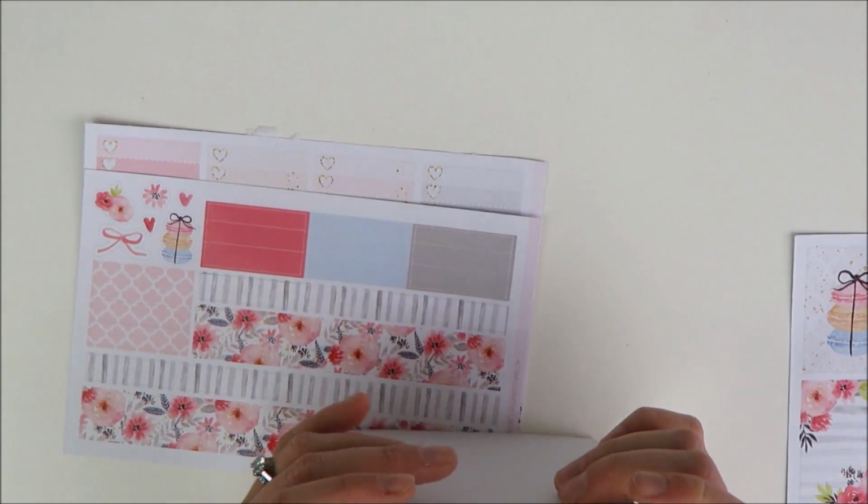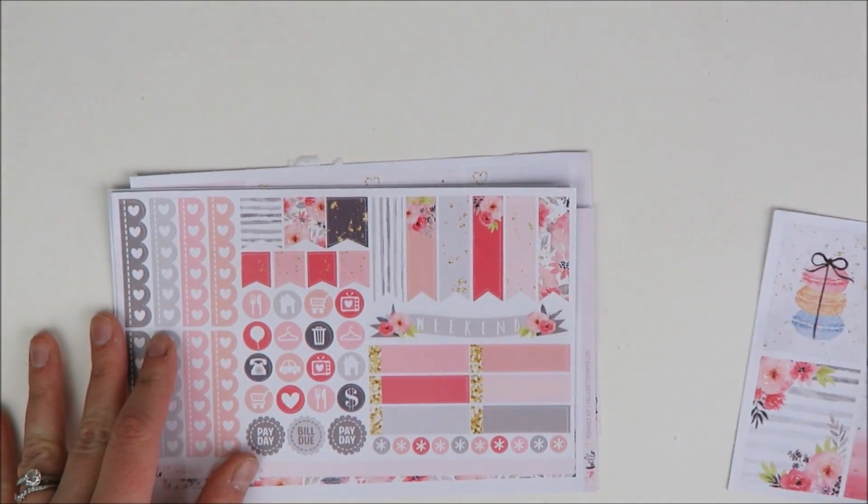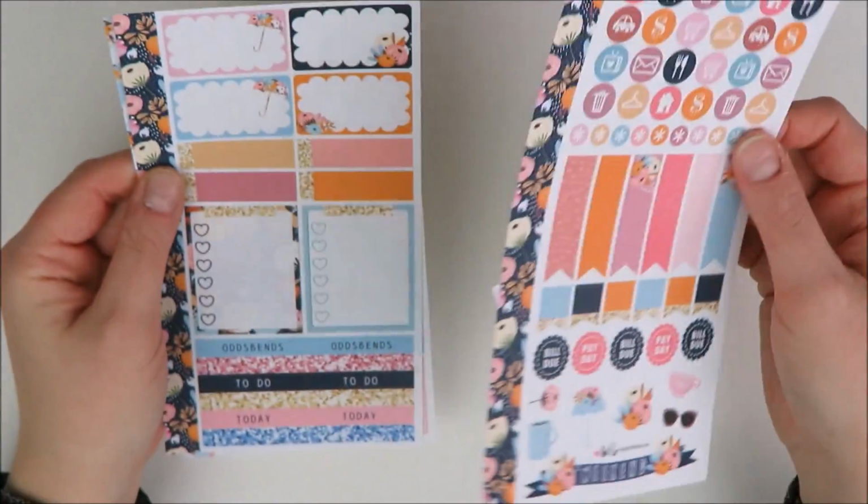So really excited to try out one of her kits finally. Definitely be on the lookout for that coming up very soon. Love that. And then I also picked up one of her mini kits in her matte paper as well.